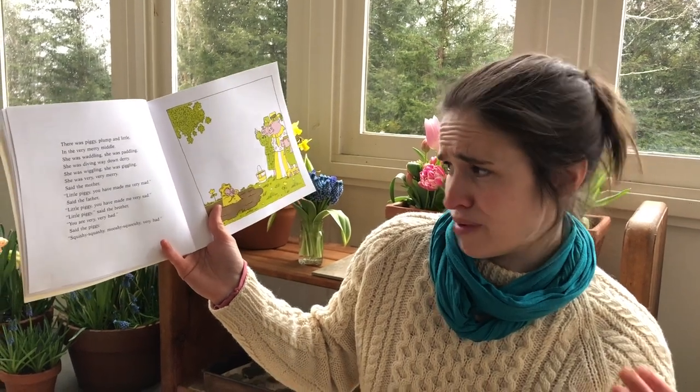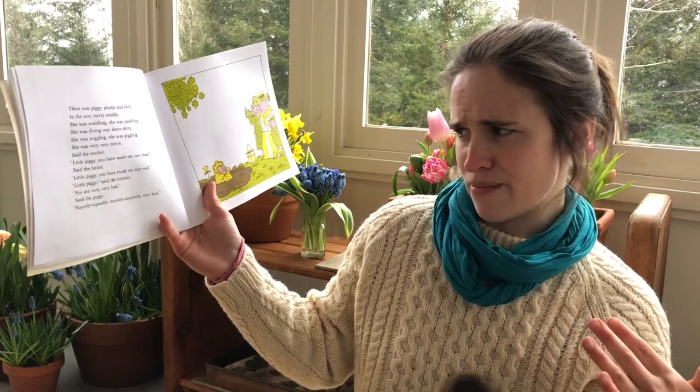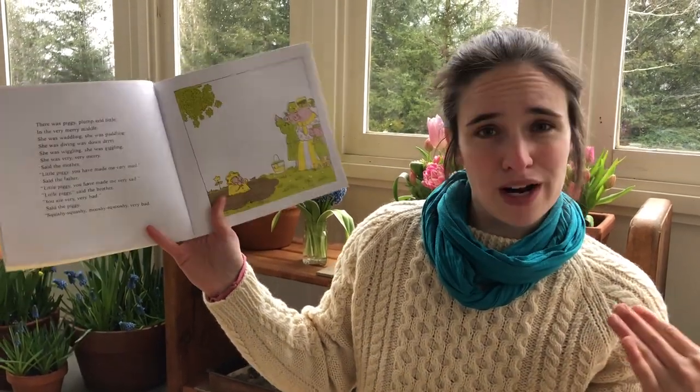Said the mother, little piggy, you have made me very mad. Said the father, little piggy, you have made me very sad. Little piggy, said the brother, you are very, very bad. Said the piggy, squishy, squashy, mushy, squishy, very bad.